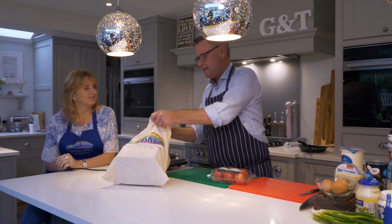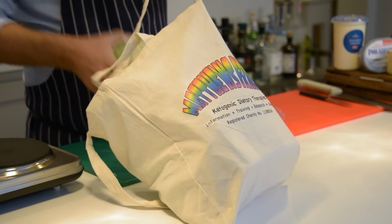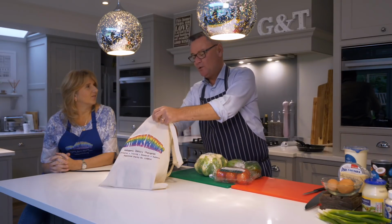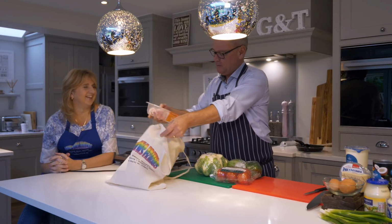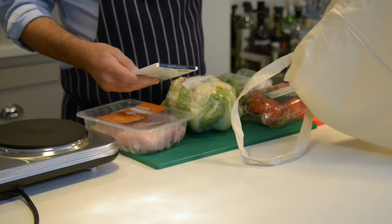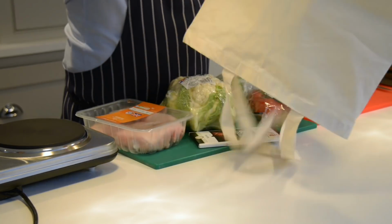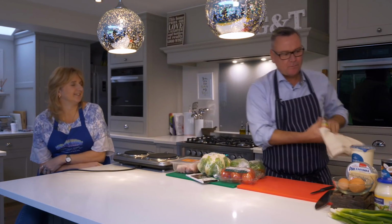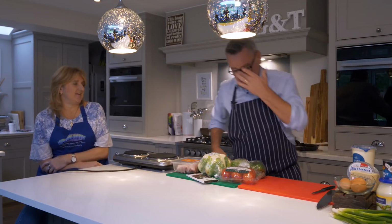So we've got some tomatoes. Yeah. Cauliflower. Of course, green peppers and red tomatoes. Yes. What else? Some chicken thighs. Really? Yeah. Okay. You've got the store cupboard as well, the keto store cupboard. Right. But that's it. Okay.